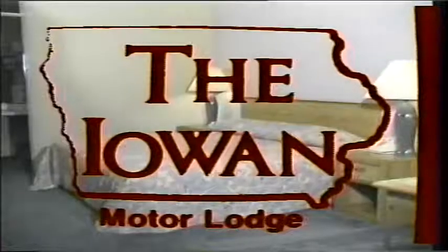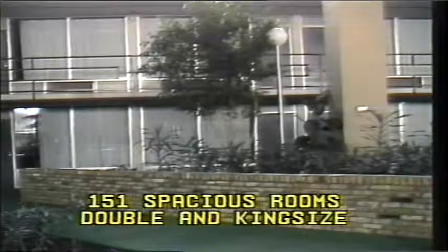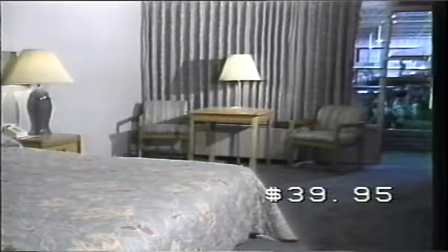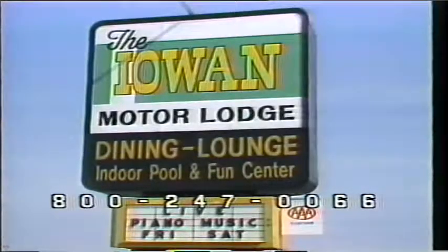Pass through this lush foliage leads to your room at the I-1 Motor Lodge in Fort Madison. With 151 spacious rooms to choose from, the weekend special at only $39.95 is your key to family fun. The indoor pool area features games, a whirlpool, sauna, and tanning bed. You'll find entertainment in the Good Earth Lounge and a 10% discount on dinner and breakfast in the dining room and salad bar, where everything is fresh and homemade. Visit the I-1 Motor Lodge, Highway 61 South, Fort Madison.